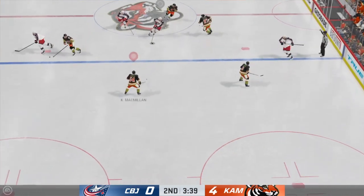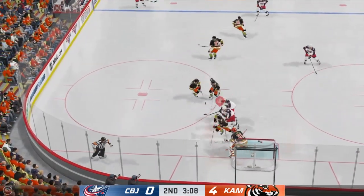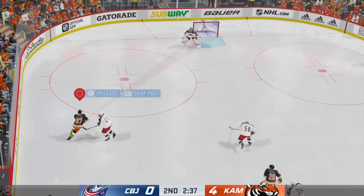Foligno's got it across the line. A stick in the lane ends that threat. Almost got that. Moves it quickly over to Anderson. Big time stop there. Kamloops takes possession along the wall.